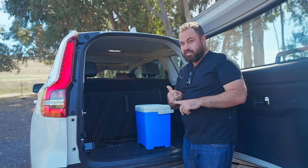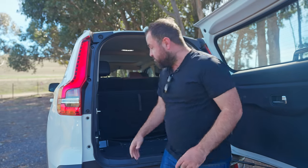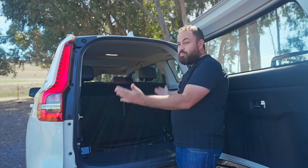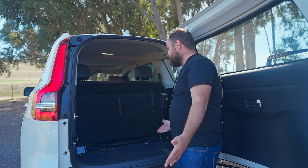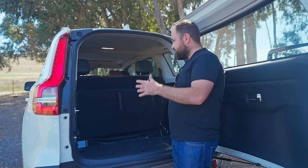But here are some big issues. That thing is not removable unless you get some serious spanners and you actually unbolt the thing from the chassis of the car. You do tie it up using this little strap over here. And then for me, the biggest problem, there's no parcel shelf. So there's just nowhere secure or safe or out of sight to leave anything. And this happens often with seven-seater cars. I see it all the time. There's no parcel shelf, and I really think the manufacturers need to come up with a solution for that.